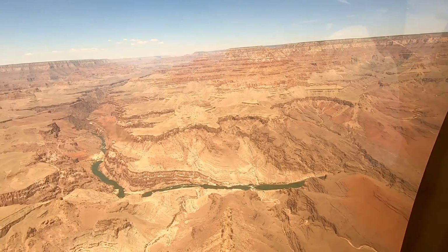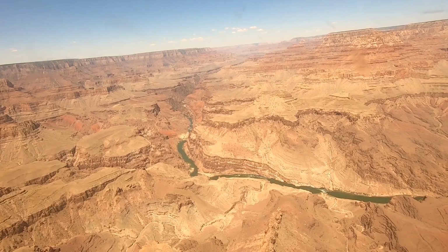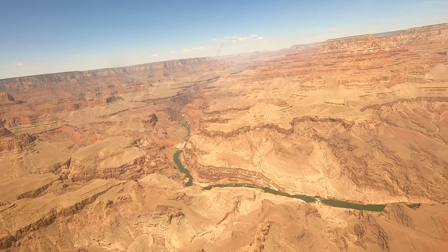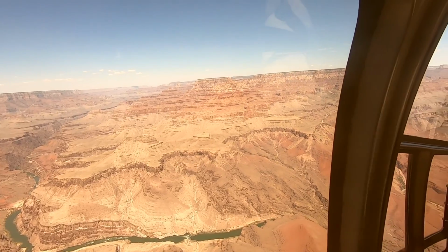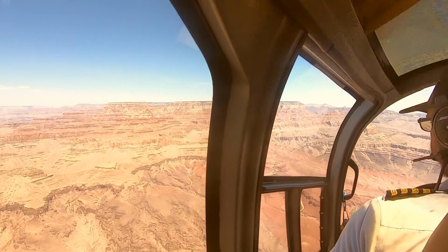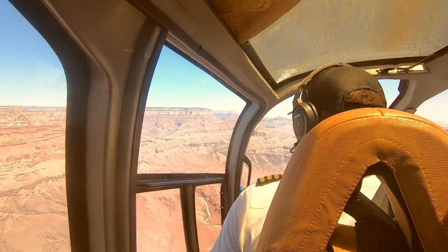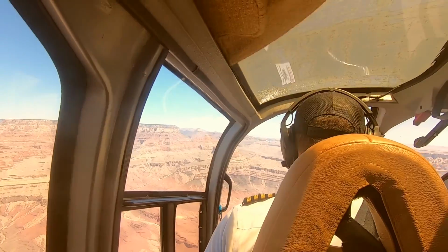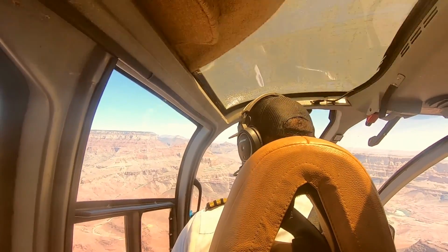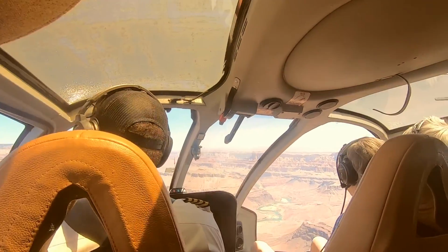Well, here we are, flying over the Grand Canyon, and down below is the Colorado River. Of course, we're all wearing headsets, so the pilot is able to tell us what's going on below with the canyon, the different spots and things like that. So, fantastic. A lot of fun with the video. And if you do happen to come up here, be sure to bring your GoPro and your other cameras to photograph all this.